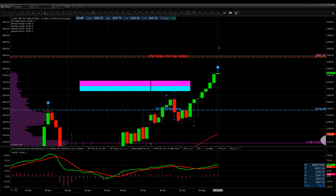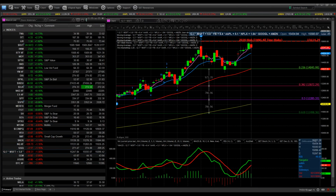So what I'm going to put up here is a special index that I've created and weighted, and I'll show you the stocks that are in it as soon as it paints the screen for you here. I've put in this thing Microsoft, Facebook, Apple, Netflix, Google, and Amazon.